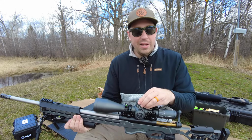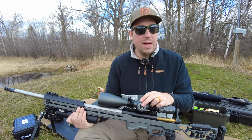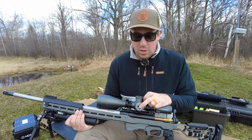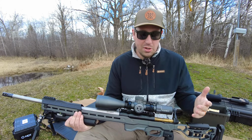I love the size, the dimensions of the turrets. I love the capped windage turret on this. The illumination feature, which I've not talked a lot about, I need to show you a little more of that in the third video. The illumination is very, very good. The push button has not been an issue. It hasn't killed itself or turned on in the bag or anything that I was initially concerned about.